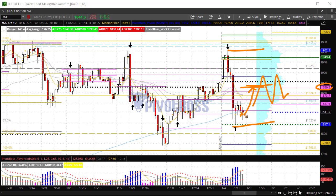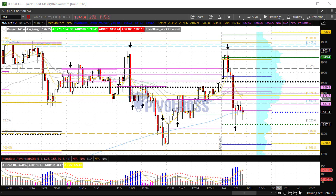But right now, short-term, if this market can continue to hold above 1835s today, there's a good shot here that we could start working our way higher toward 1889.80. All right, that is it for now.